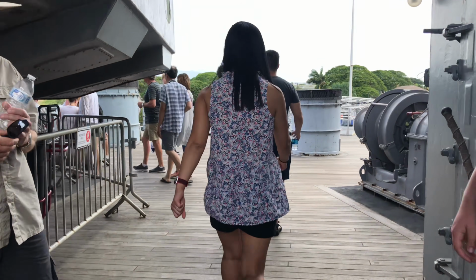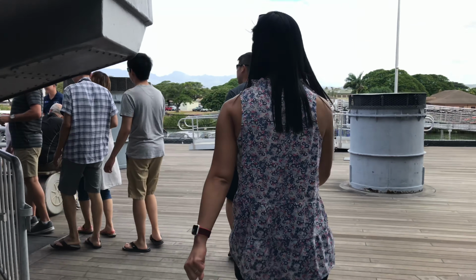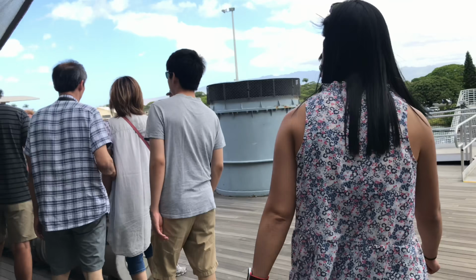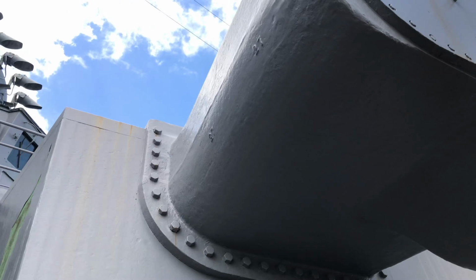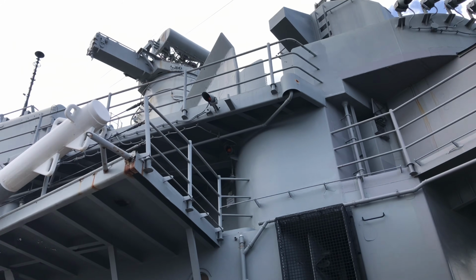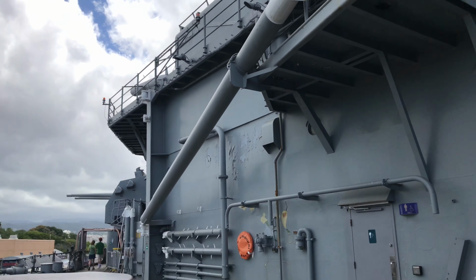If you make your way to the aft of the ship, you'll see an area of the deck that's very flat and set up for ceremonies and special occasions. There are a lot of military ceremonies going on throughout the day there, but it's also where you go down the stairs into the lower levels.